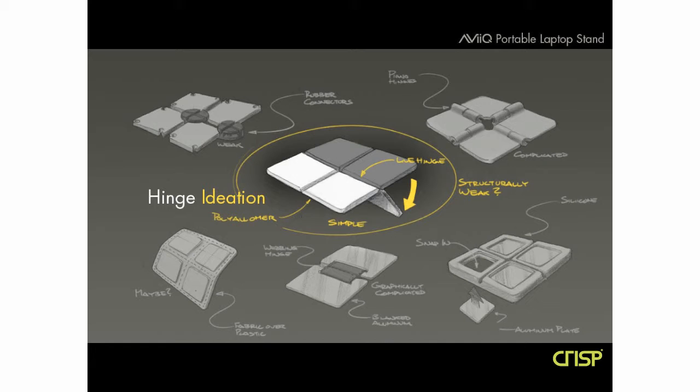One of the first things I did was try to figure out how we could create something that hinges in multiple axes. We could make it out of a soft good, we could sew it, or we could put little leather things. But then I realized the simplest way to do it was to do it in tool using a live hinge. Very simple, but there were problems with the strength.